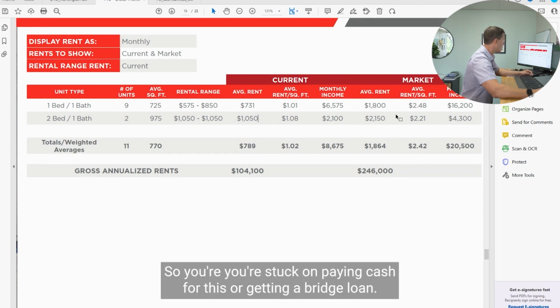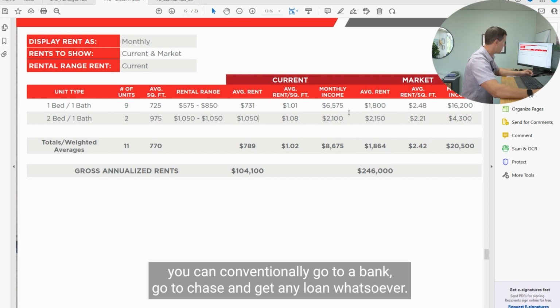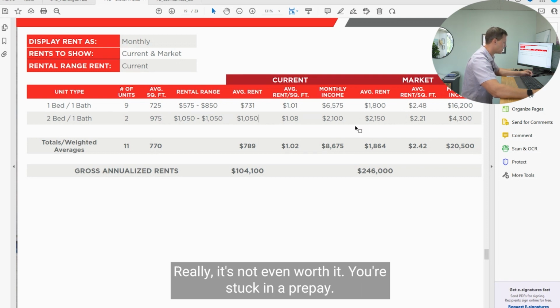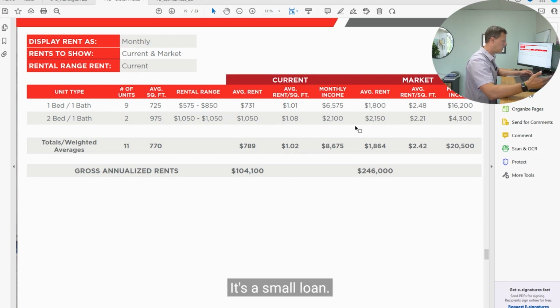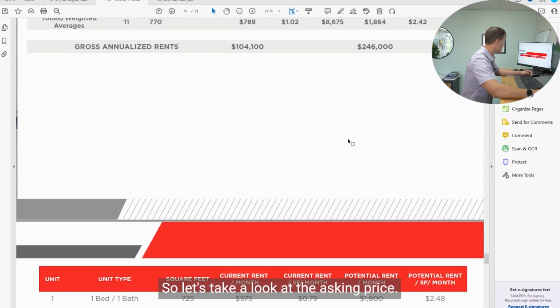Okay, so you're stuck paying cash for this or getting a bridge loan. I don't even think you can conventionally go to a bank, go to Chase, and get any loan whatsoever. Really, it's not even worth it. And you're stuck in a prepay. It's a small loan. It's not even worth the paperwork. But you've got a big upside. So let's take a look at the asking price.